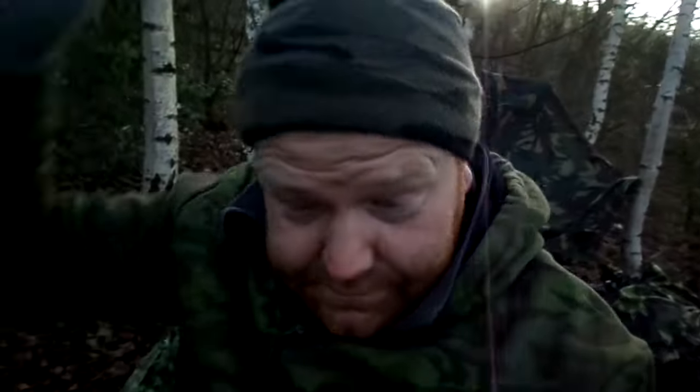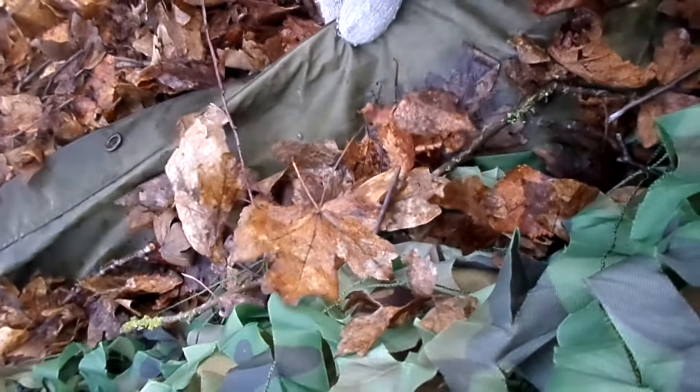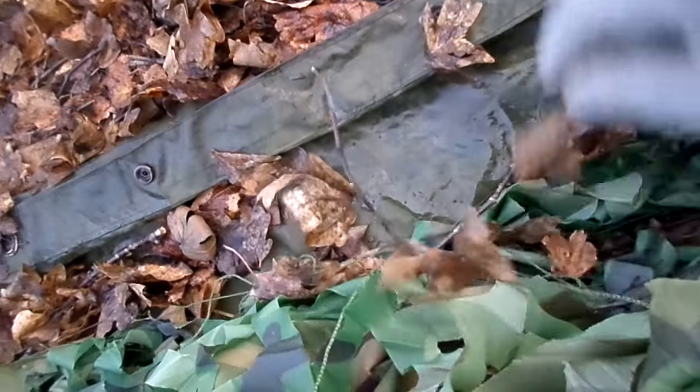I've just discovered, as I got up, look, it obviously did rain last night, but it's all soaking wet, but I didn't even know. I'm bone dry, so this bag obviously works, so that's good news. I didn't even know it rained. I was fast asleep. So, good result.